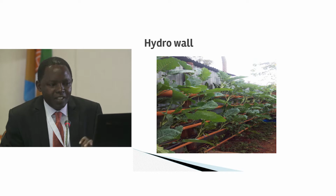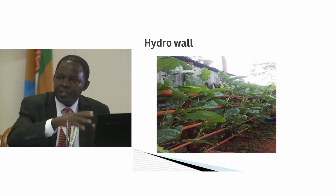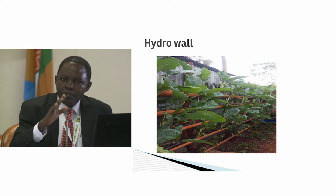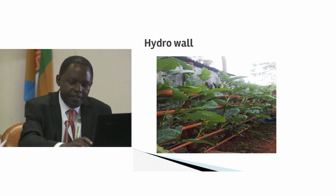That one is the one I started with. That is called hydro wall, which can be mounted on frustrated buildings or factories. I had one of our panelists say that. It can be mounted on fences. It can be on houses of dwelling.